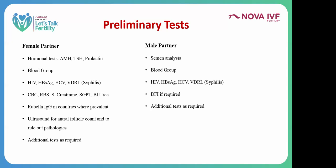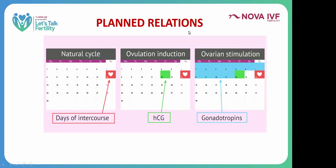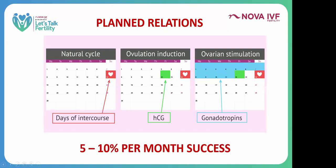If it is not possible to do these there in your country, then it is advisable that they come 1 or 2 days before starting the treatment, so that all this can be done here. The reports are available the very same day. Now, when a couple is trying naturally, like I explained earlier, by timing the intercourse at the time of ovulation, there is usually a 5 to 10% chance of them getting pregnant each month.